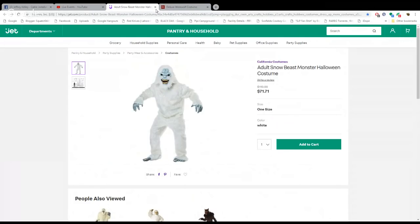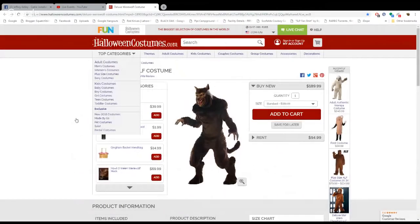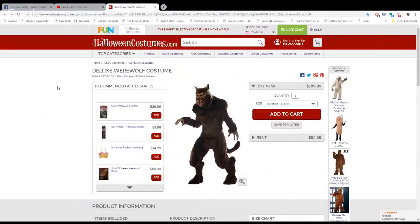Blueface, the blue squatch, the blue abominable snowman, snow beast monster guy. And for all of you people out there, finally a dog man costume, and I like it. Deluxe werewolf. It's got padding in the front to give it a dog shape, and padding in the back. This one says rent though. You can rent this one for $95. Or you buy it for $190. Standard size, whatever that can be.